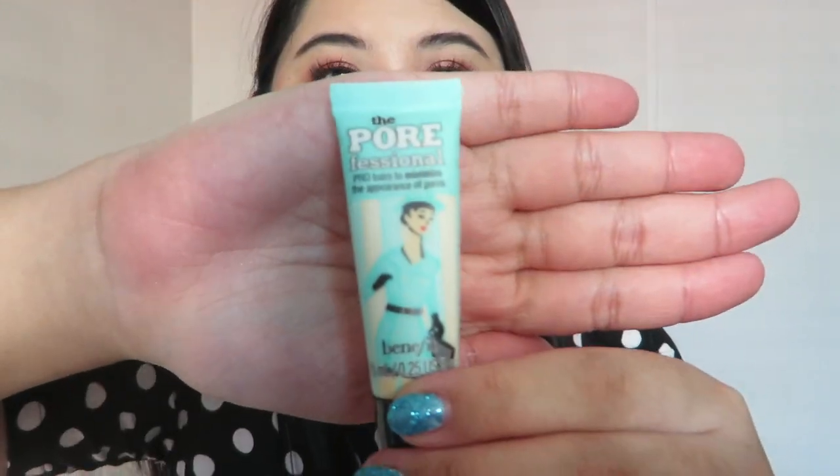The next item is actually a sample size item. It's from Benefit. It is the Pore Professional. I used to like it, but I don't really like super silicone-y primers. I think it does fill pores, but I feel that it clogs my pores a little bit. I just prefer something that helps me to keep my oil under control. So for this, I'm not feeling too much about it.